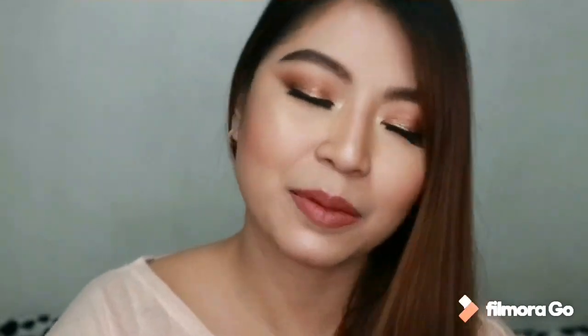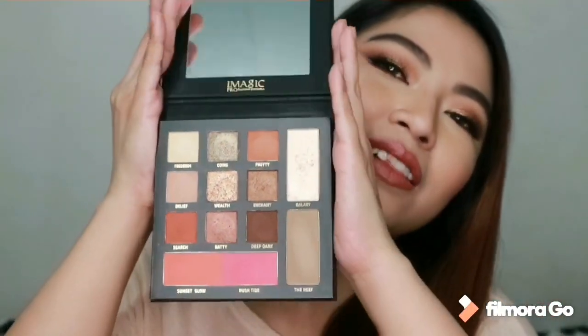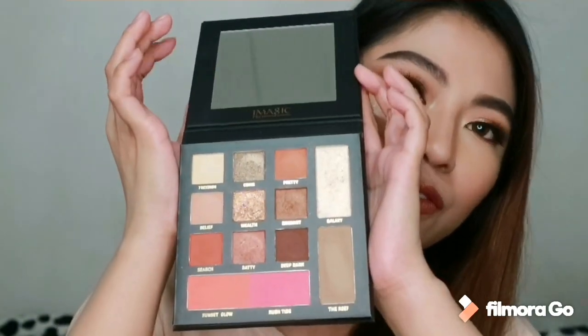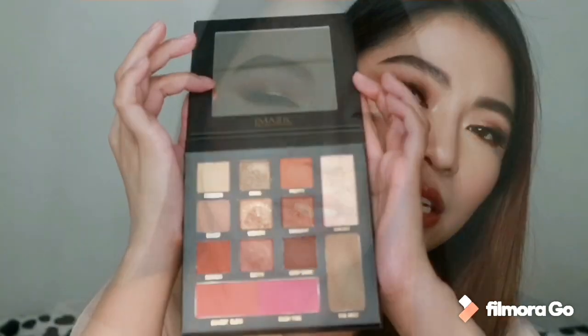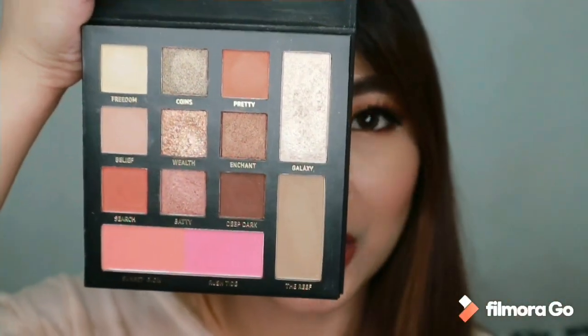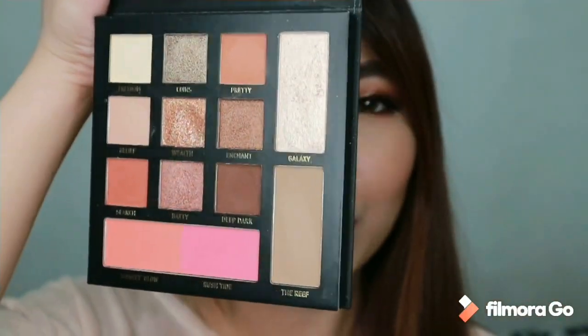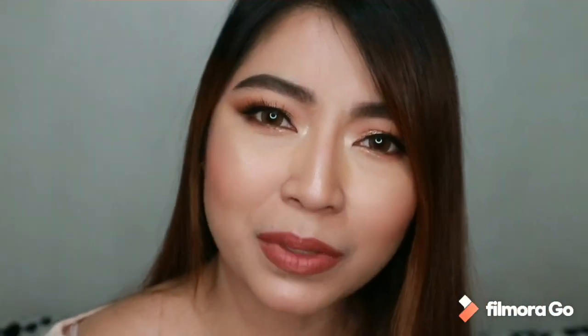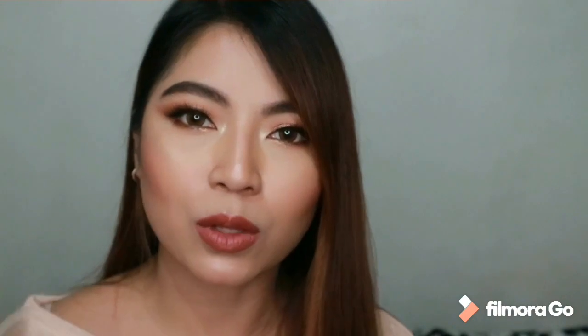And then, inside the palette, I love the fact that it has this huge mirror. Sobrang travel-friendly niya talaga kasi may mirror na siya. So, meron siyang 9 eyeshadows na merong 5 matte shades, and 4 shimmery shades. But it has these complete basic shades to complete a look.